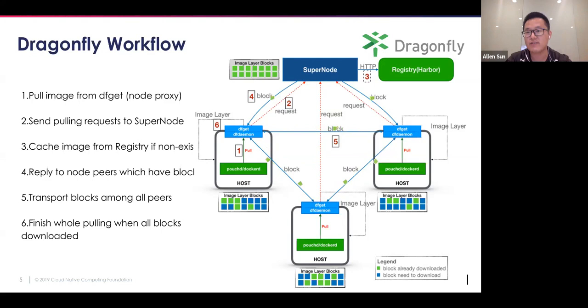I have already had the file. Then the host, the agent will know, oh, the supernode has already cached the image. Then it will try to get one block of the image from the supernode to the node itself. And for the other peers, it will do the same thing. Afterwards, the whole P2P network will finish the whole pulling when all the blocks have been downloaded to each node. So it is a very brief workflow of Dragonfly.